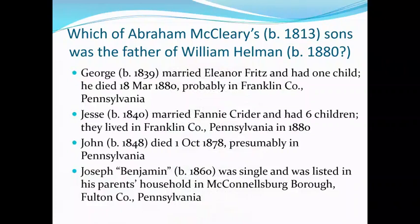George, born 1839, was married to Eleanor Fritz and had one child. He died in March of 1880, probably in Franklin County, Pennsylvania. But he potentially could have been the father of William Hellman if he had impregnated the lady before he died. Jesse was married to Fanny Kreider, and he had 6 children in 1880, and he lived in Franklin County, Pennsylvania. One son had died in 1878, seemingly ruling him out as the potential father for William Hellman.